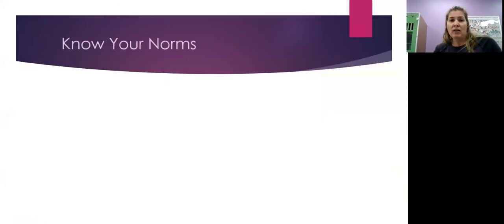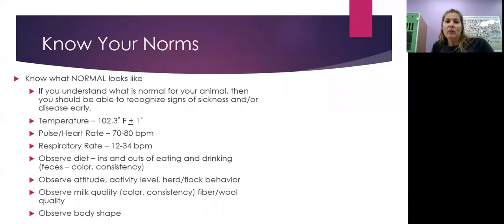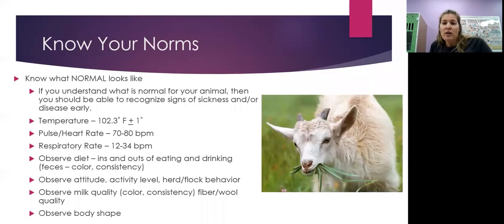So let's kind of get down to the meat here. Know your norms. Know your norms. So when you hear me say this for like the next 6 weeks, okay, really important. If you know what normal looks like for your animal or your flock or your herd, okay, if you know what normal looks like and you understand that for your animal, then it's going to be very easy for you to know what early disease processes look like or early signs of sickness, okay?